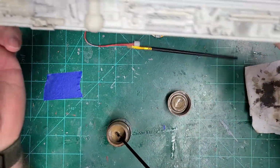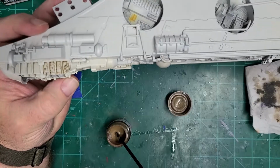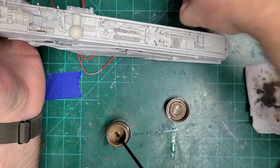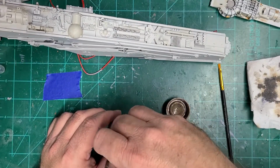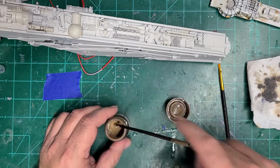And it's interesting too because there was a distinct dark line there, and after I sprayed that matte, it really lightened things up. So that's interesting. I would have never guessed that matte would have lightened things up so much. So what I'm going to do now is I'm just actually going to dry brush some of this. So let's go ahead and get to that.